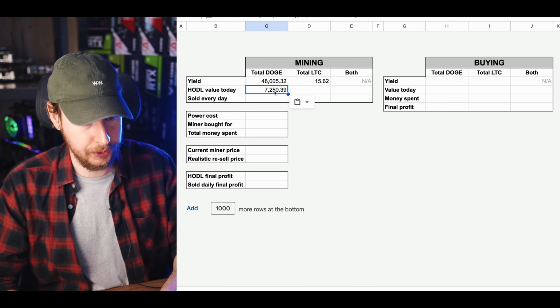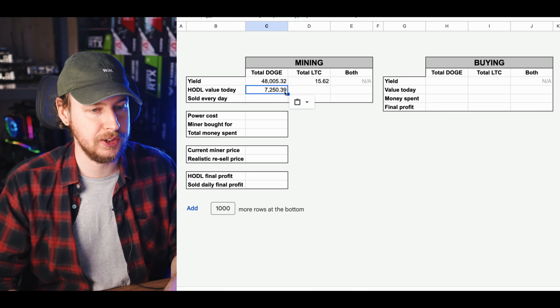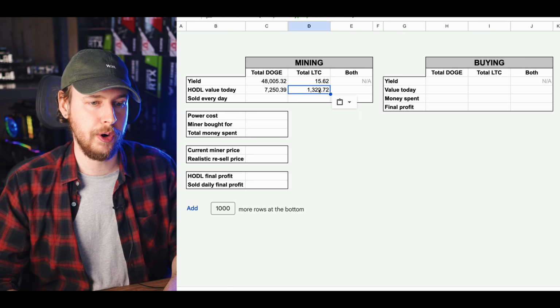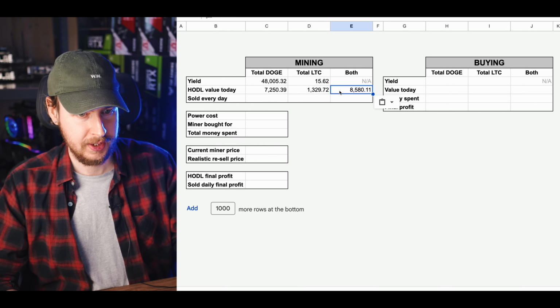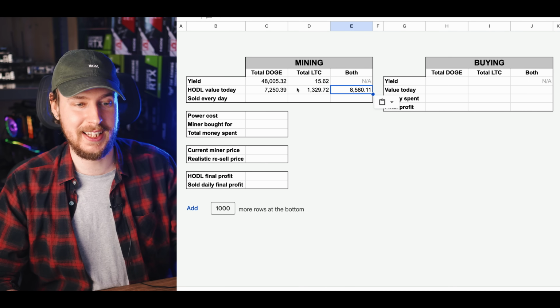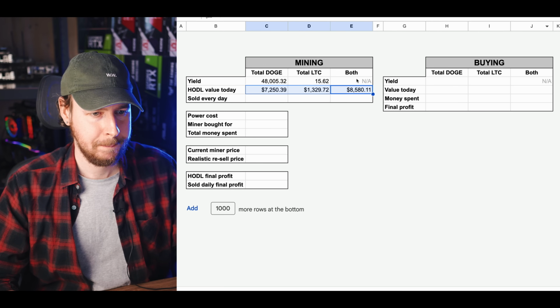So for the Dogecoin, that would be worth $7,250.39. And for the Litecoin, that would be worth $1,329.72, for a combined $8,580.11. Let me just fix this so that it's actually dollars. Hang on. There we go.